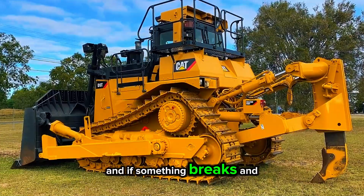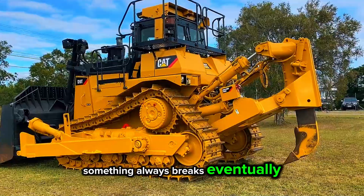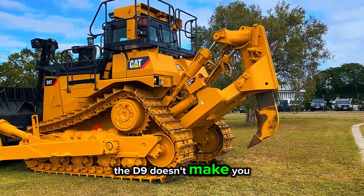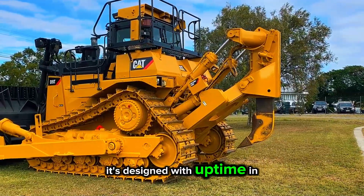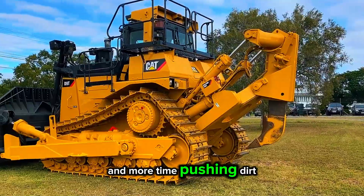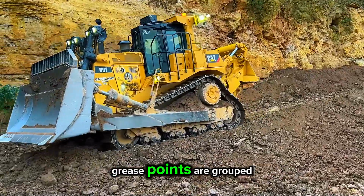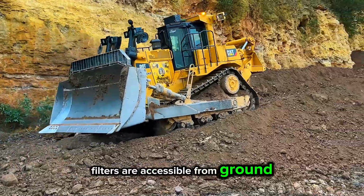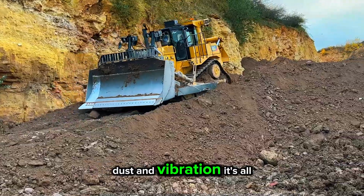And if something breaks, and let's be honest, in this line of work, something always breaks eventually, the D9 doesn't make you fight for every bolt and bracket. It's designed with uptime in mind. That means less time wrenching and more time pushing dirt. Even little details are thought out. Grease points are grouped, filters are accessible from ground level, electronics are sealed against moisture, dust, and vibration.